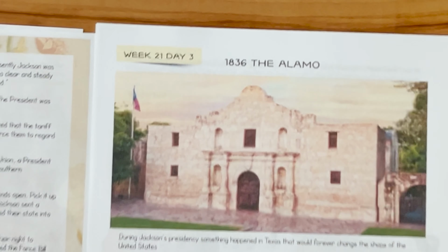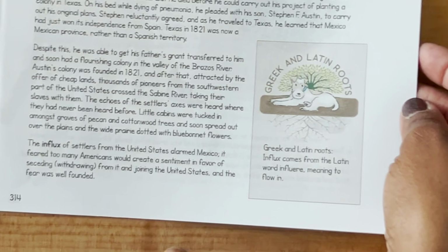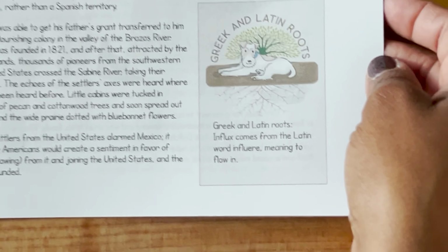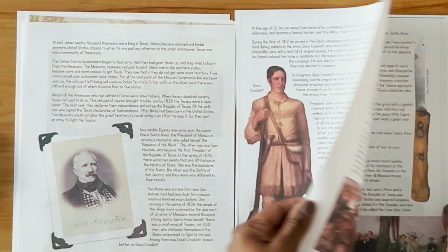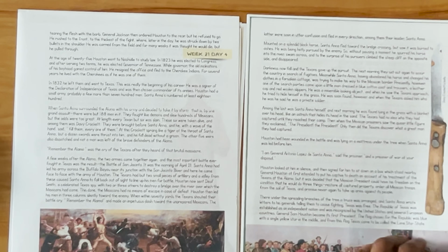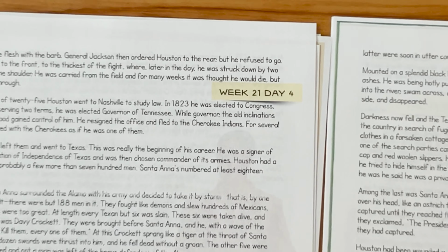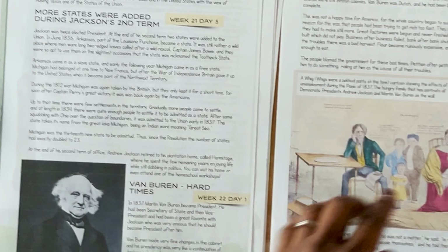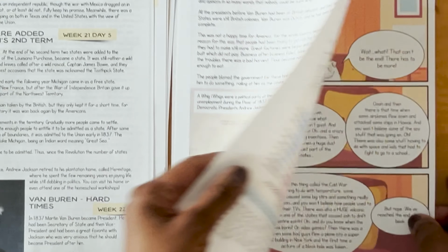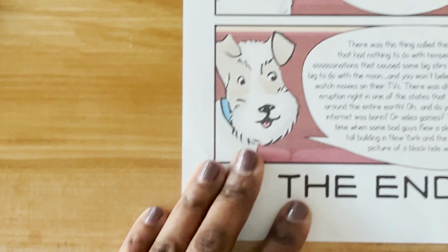Week 21, day 3. Here's Beowulf again with another Greek and Latin root word. This one is influx. Week 21, day 4. And the chapters go on, and this is the last page. I thought this was fun, so I wanted to share that with you.